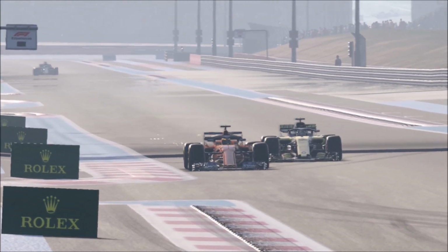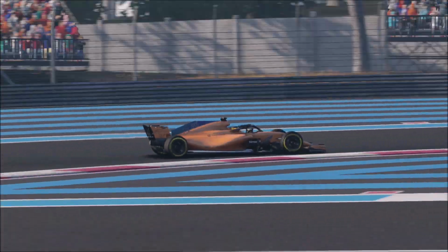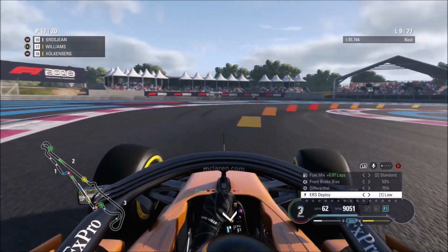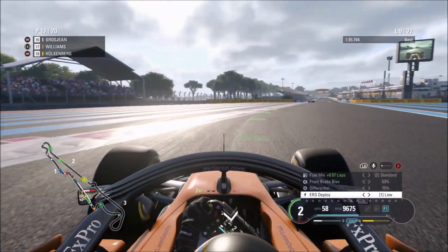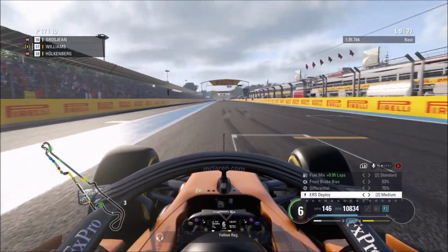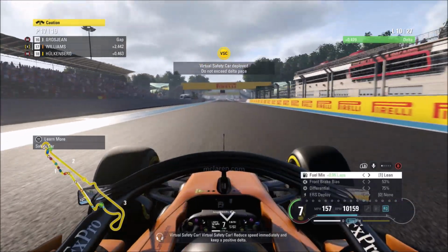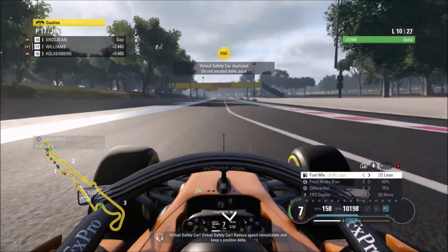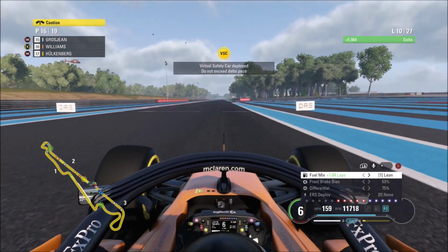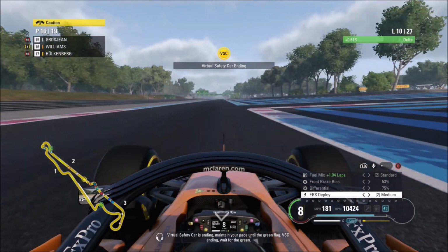So just a replay here of us getting past Nico Hulkenberg, quite easily actually in the end. Was expecting that, but we now are cutting on to lap 10 of the Grand Prix. So just under halfway, and we now have a virtual safety car. I don't know what this was for. I think there was an incident at the first corner, but I couldn't quite tell what it was. There was nothing on the replay cameras either, so I don't know what happened there.